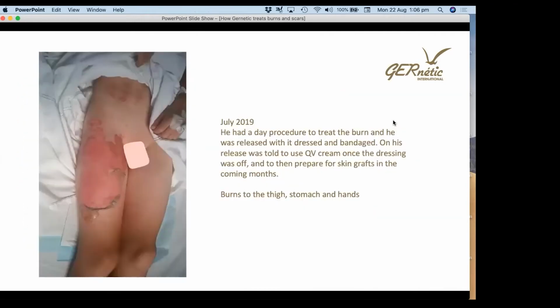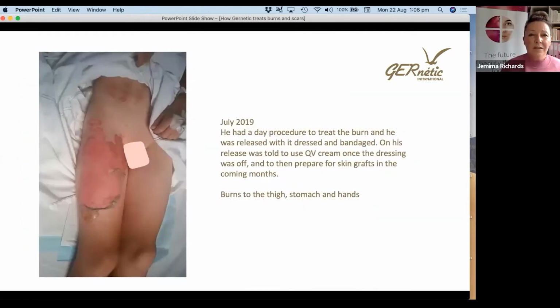Just go to that slide. So this little boy was 10 years old at the time of his injury and his burn. You can see the damage there to the very top part of his thigh. He was also burnt across his abdomen, and he had some burns on the front of his hands. Luckily, his genitals were okay, but you can see here, this is pretty much the days after the initial burn took place. This young man I actually know personally.